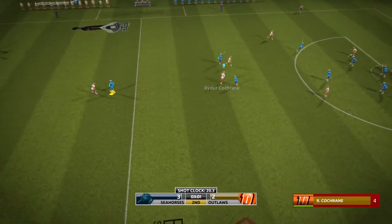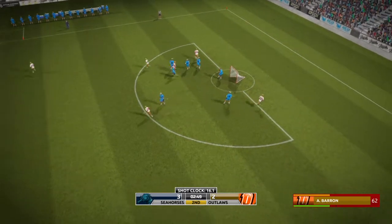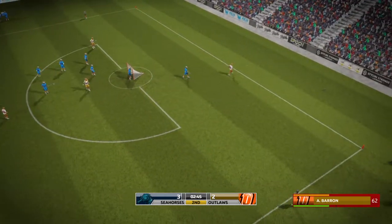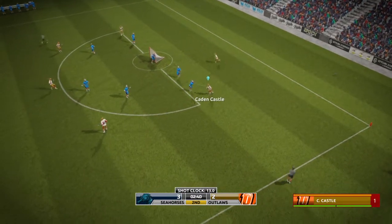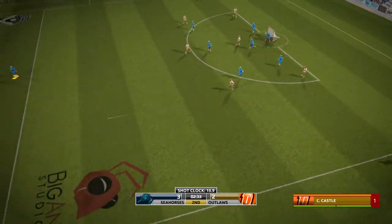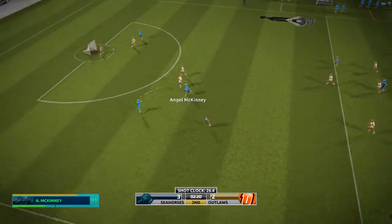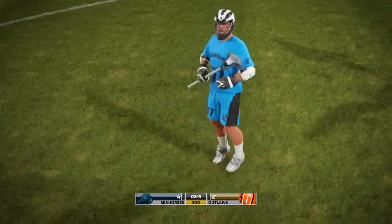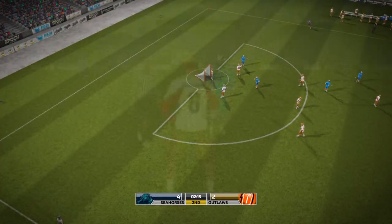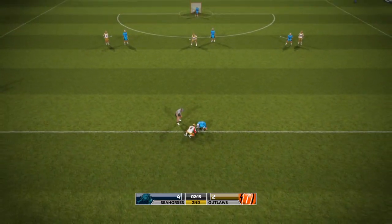Cochran. Lets it rip. Puts it wide. Hassel. Wayward pass on defense there. And it's turned over. The home team steal it. Great play from them. Drops the hammer. Buries it. Down to the faceoff for a huge possession.